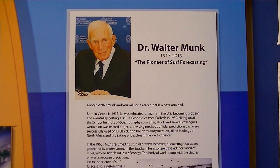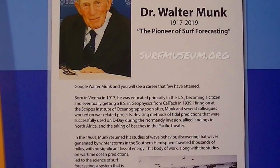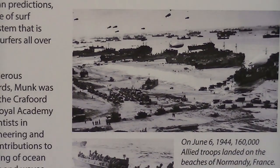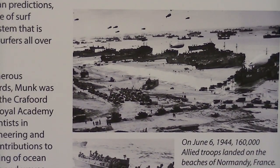As part of this exhibit, we have a poster here of Dr. Walter Munk, who is a pioneer in surf forecasting, and actually in World War II was responsible for choosing the correct or best day in terms of storming the beaches at Normandy. You would imagine he was looking for a really low tide.